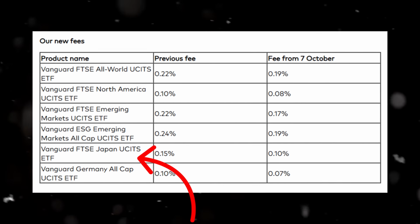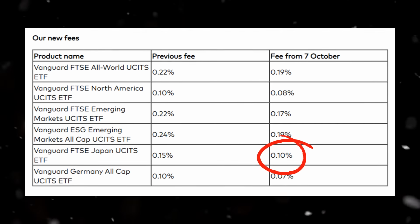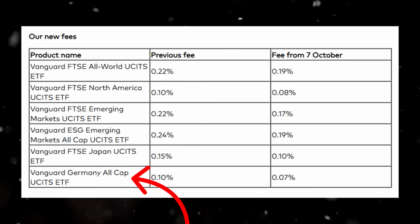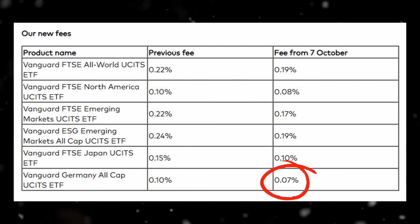And then the last 2 funds that have changed are the Vanguard FTSE Japan ETF, which has dropped from 0.15% to 0.10%. And then the Vanguard Germany All Cap ETF, which has dropped from 0.10% to 0.07%.